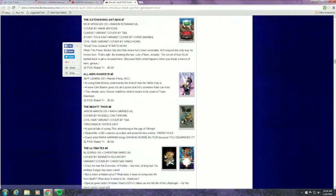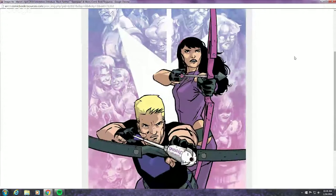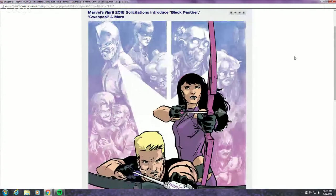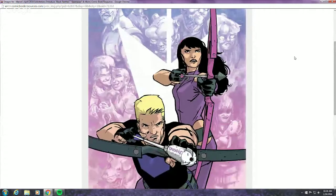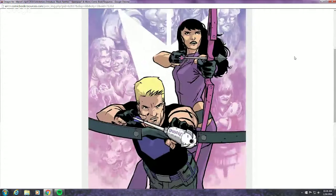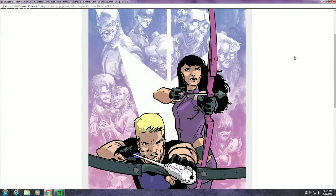Okay, so All-New Hawkeye number 6. Ramon Perez is doing the cover work along with the inside. I don't like this at all. I don't mind Perez's work when it's on small little panels blown up big. To me it shows all of its weaknesses, just how kind of sloppy and somewhat carefree. It's too loose for me. Their faces look rough in my opinion.